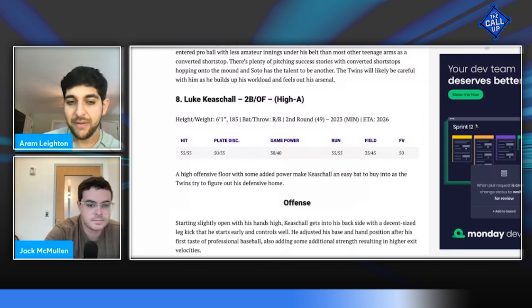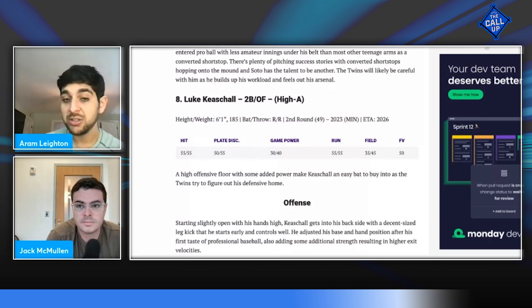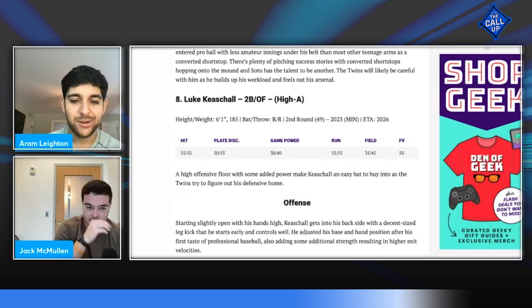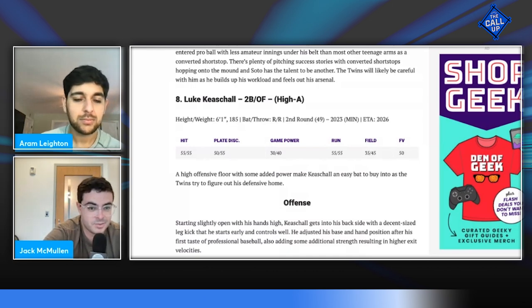But what I love is the above average hit, above average plate discipline, potential for like fringy to close enough to average power, and just a well-rounded kind of grinder profile that makes him a high probability big leaguer to me. Dude, he's freaking balling right now in Cedar Rapids. Like it's crazy what he is doing right now. And much like Steer, you figure the defense out later if you're hitting like this.